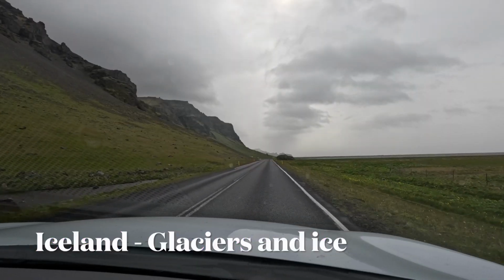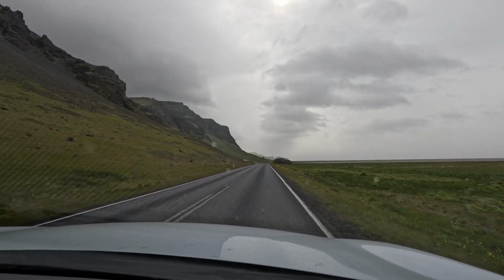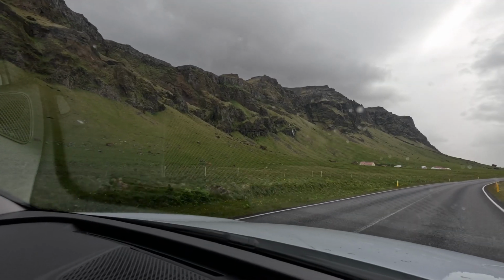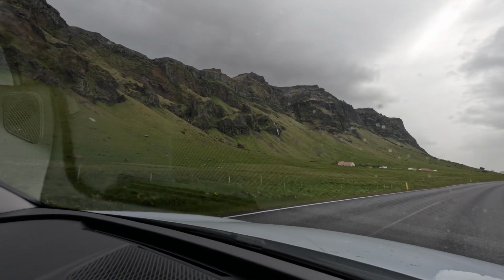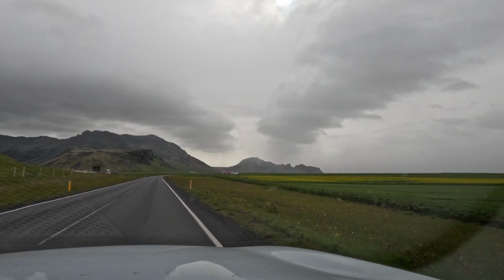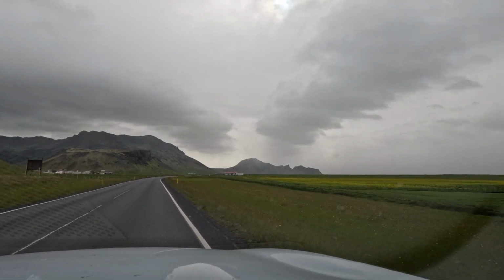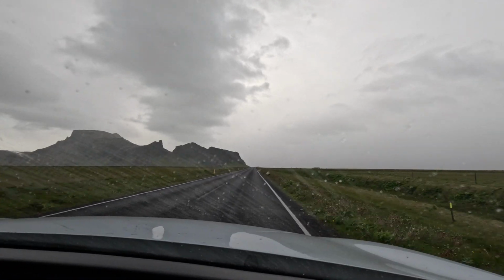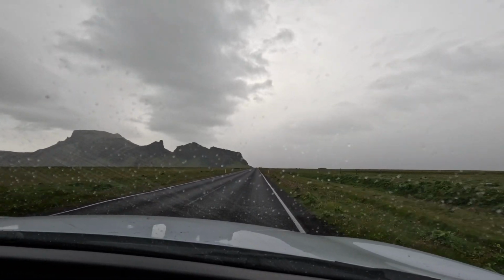Well, we set our alarms and woke up early to head out to do a glacier hike that we booked months in advance, part of our highlight tour of Iceland. As we headed east on the Ring Road, we noticed the weather was getting, well, a little blustery and a little rainy, but we're hardy people and we had Gore-Tex and layers, so we're going to be alright. We can do this glacier.